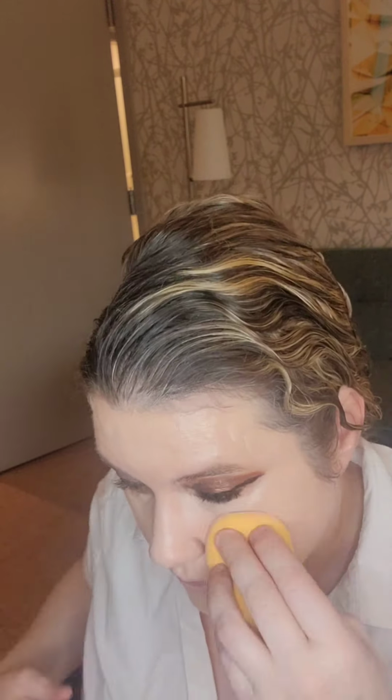This is why I do my eyes first, so I can try to fix anything. And I did get quite a bit of fallout with that palette, which is weird because I usually don't.